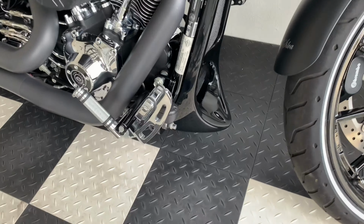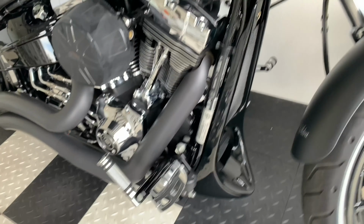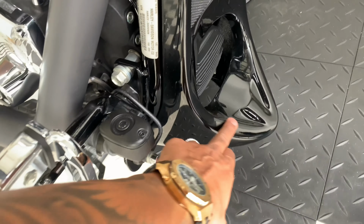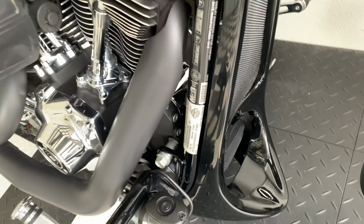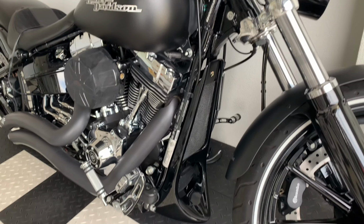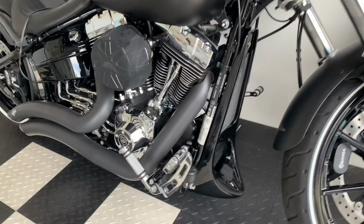This is a new custom piece too. It's called a chin strap. Sounds a bit weird, right? But I did all this installed. So that's a full custom chin strap. Fiberglass, got that in from Thunder Cycles in Europe. First one fitted to a Breakout that I know of, I've seen anyway.